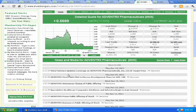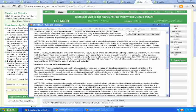The last news I'm showing is this Vista Partners update. I think there's a free report there. If you click on here, you'll get the link. They have a 350 target, but that was on December 15th. December the 1st, they mentioned FDA to discuss development plans for this ANX. So I should look into the About section.